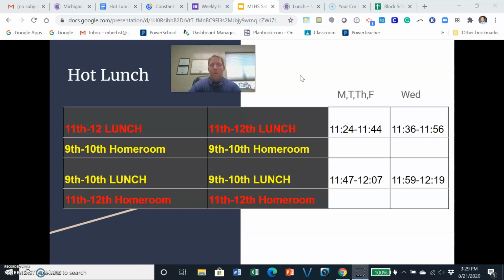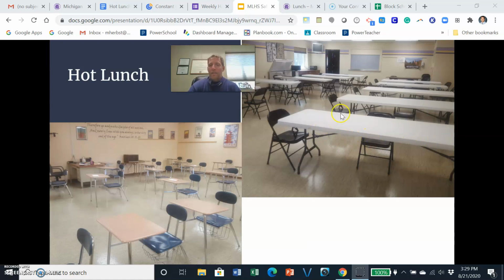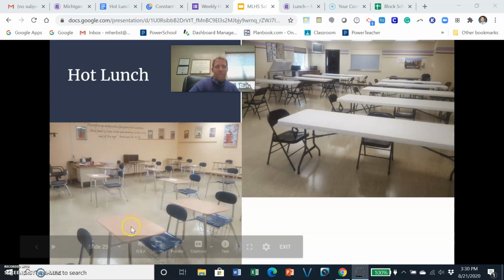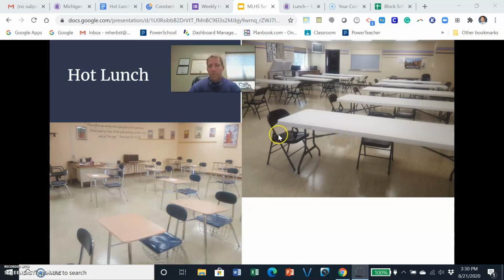So a couple different ways we're going to do this. These are going to be our two lunchrooms. We have the MPR, and we're going to be limiting it to 3 people per table, and it's set up like this on purpose. That's 6 feet from each other, and then these ones are also 6 feet apart. And then we also have room 107. In 107, this desk still needs to be removed, but the rest of these are all 6 feet apart. So these two rooms together, when we've measured everything out, will give us what we need.